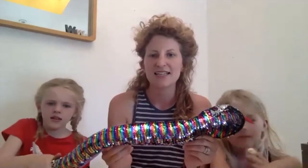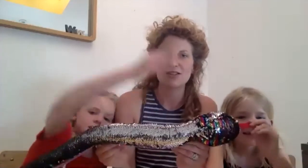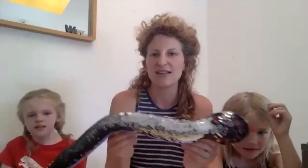And he's got amazing scaly skin made of sequins that, if she brushes it one way, goes silver, and if she brushes it back the other way, goes multicolored. So that's something in her bedroom that transforms from one to another. So that's a lovely example of something at home.